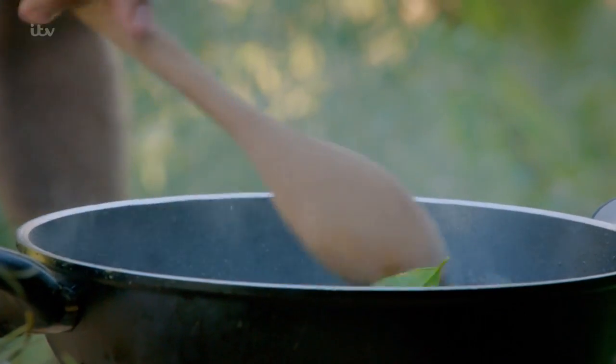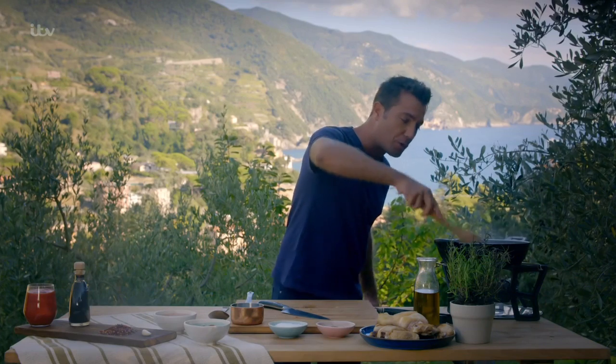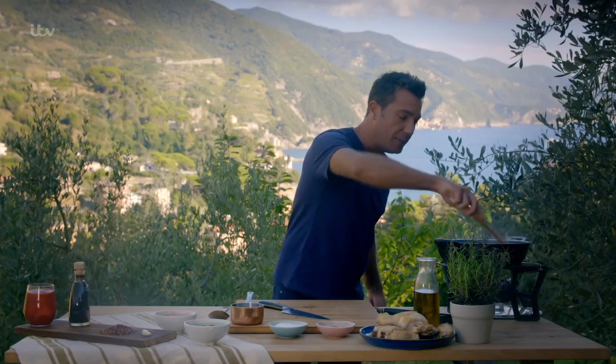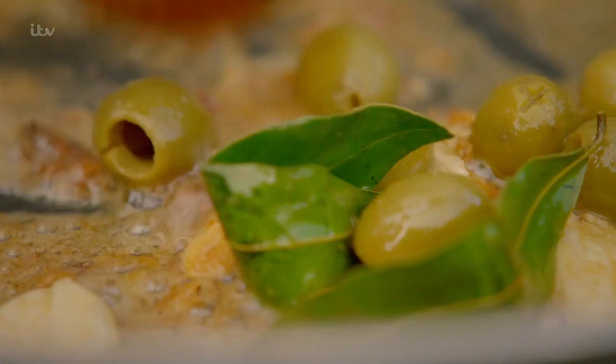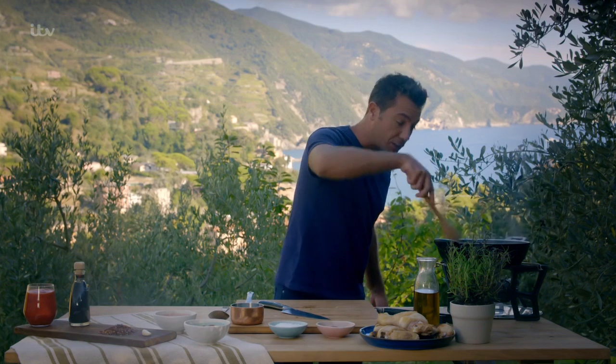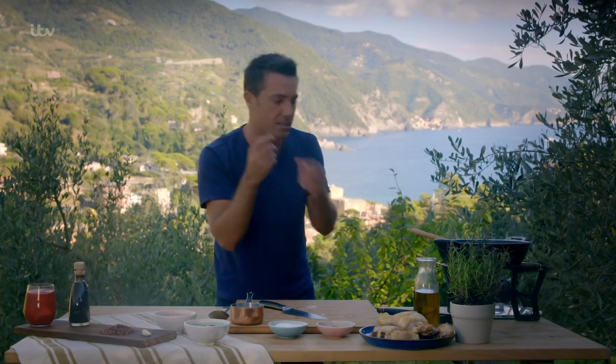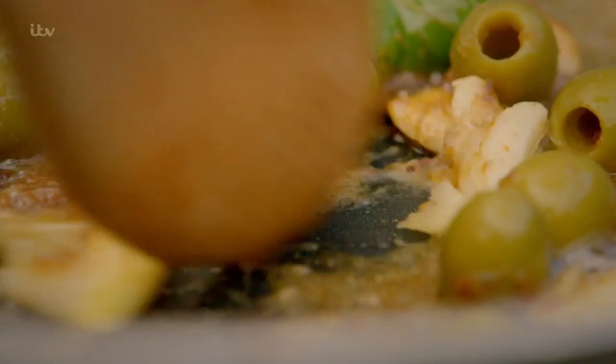Just put in there, stalk, leaves, whatever you want, just put in there like that, and start to mix everything together. What I want you to do with the wooden spoon is make sure that you break the anchovies into the oil. So what's gonna happen there? The saltiness and the flavor of the anchovies is gonna stay in the sauce, but you're not gonna get those fishy bits in your mouth, okay?